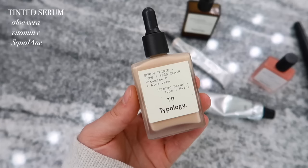The first thing I'm putting on is this tinted serum. I'm in the shade Type 1 Fair, and I love this one because it has vitamin C, it has aloe. So again, it's skincare with makeup benefits, which I think is awesome because I can put this on my skin and have it on there all day, knowing that not only do I have a really pretty glowing face, but all the skincare is doing its magic at the same time. So I think that's super cool and really unique. I honestly haven't found another product that's really like that. Usually it's more makeup focused, but I really like that they focus on the skincare.